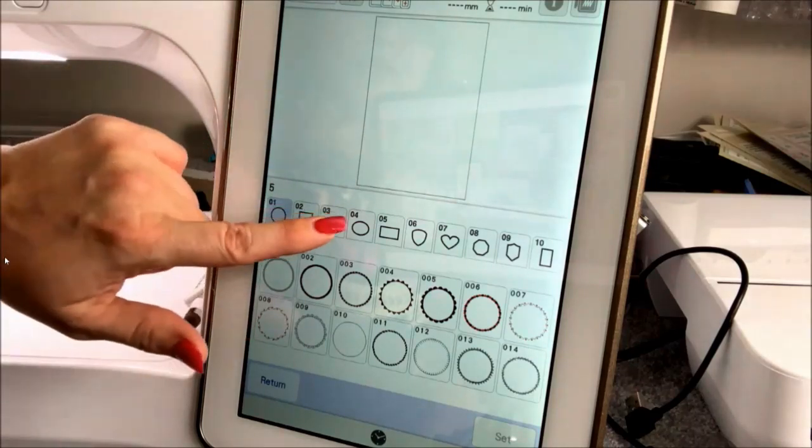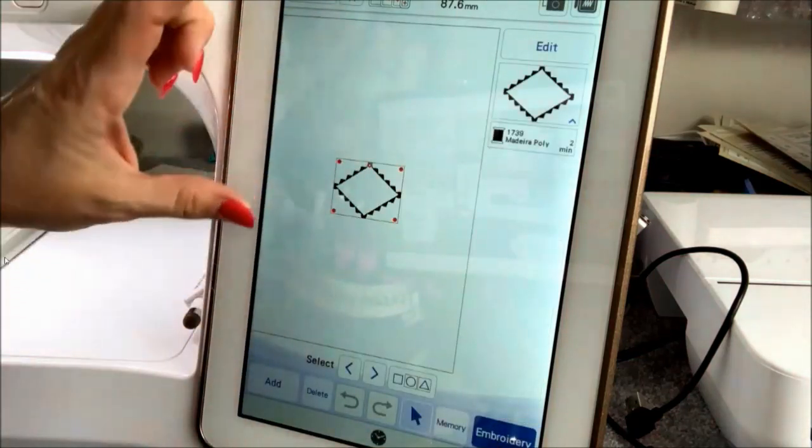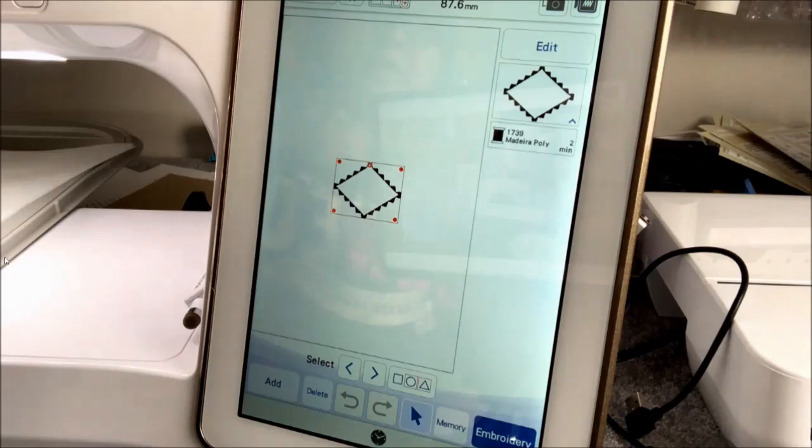You simply choose your shape. You choose your outline type. You touch set. Resize it however big you need it, and it's ready to go.